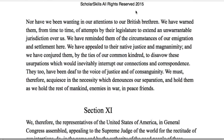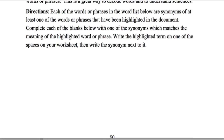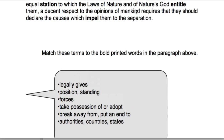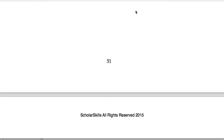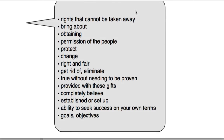Here's the entire document. But in this part of the document, you will see that the students are then being asked to paraphrase, to take these statements and to put them back into the document. And students as early as 4th grade can define these terms and then match them up to the key terms in the Declaration of Independence.